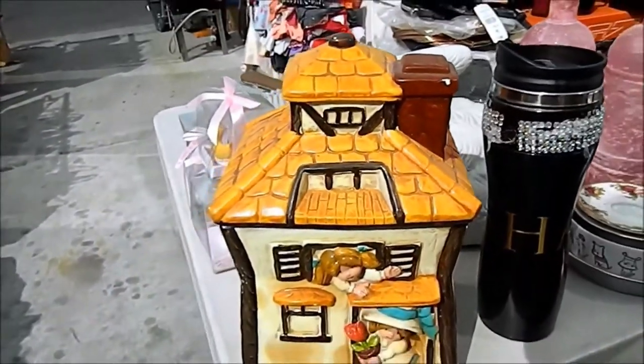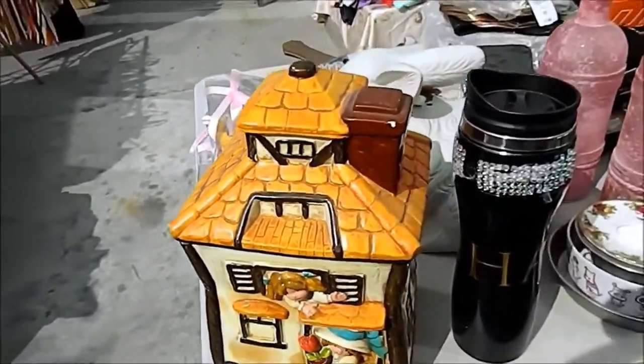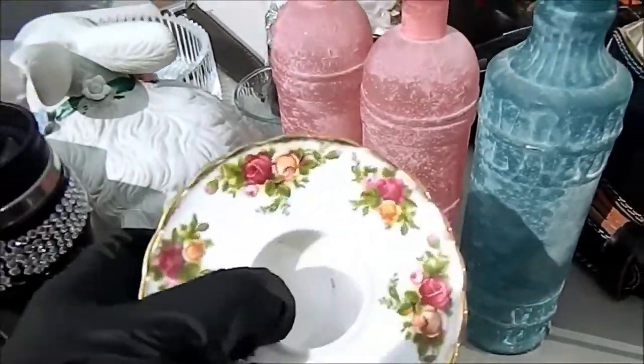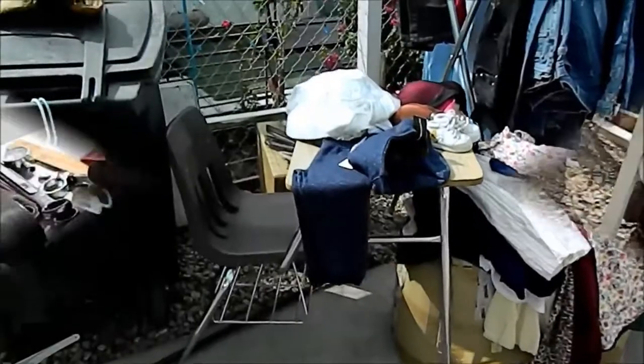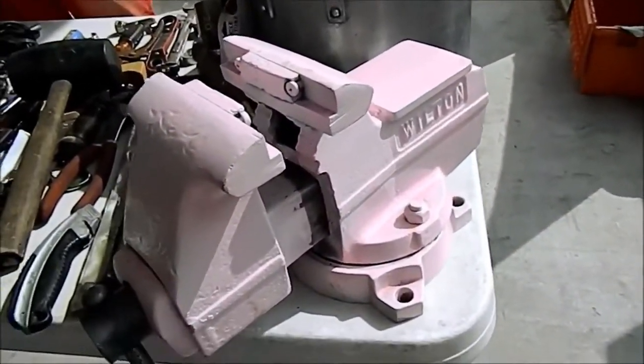Oh my God, that is beautiful. I love that. Take this with me. Offer her 50 cents. That's old. Country Roses, that's pretty expensive. Let me see what else they got. Look at this pink vase.